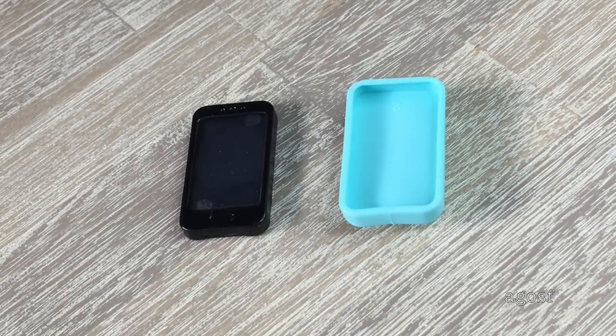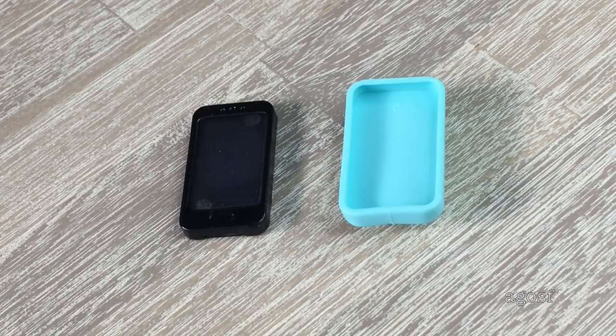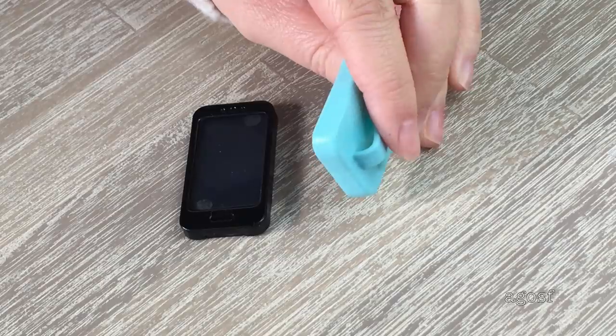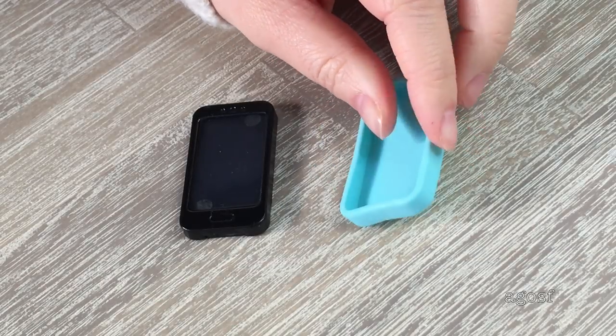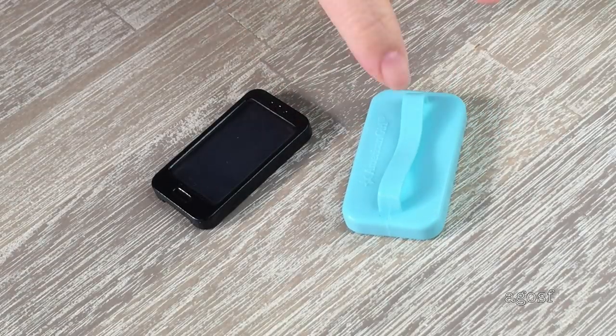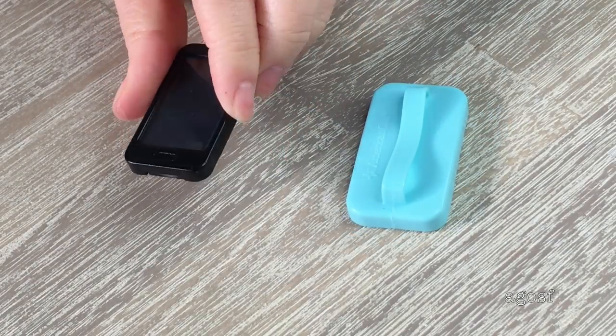The main reason why I got this set is because it comes with a phone. So here's what they look like. This is the phone cover. It's quite stretchy, so it's easy to put on the phone, or it should be easy. And on the back, there's a handle, so your doll can hold on to it too. That's really handy to have in case your phone drops, so it doesn't break.